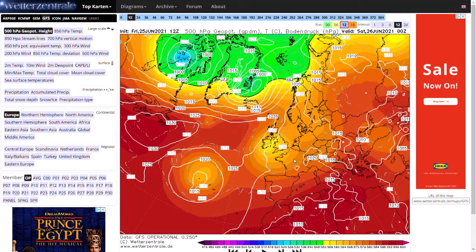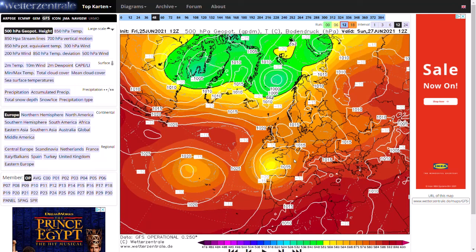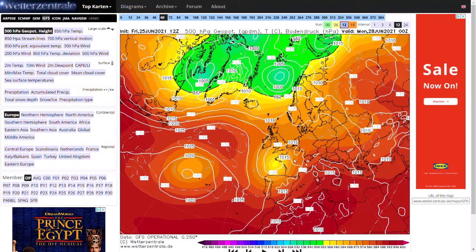If we do run through, you see that low does eventually swing southwards, and we do go a bit drier quite widely, with fewer showers, at least for Saturday and Sunday, but still in the south there's always a chance of an isolated shower or thunderstorm forming.